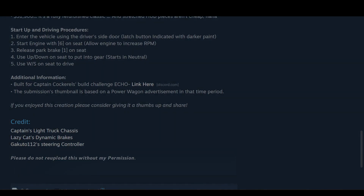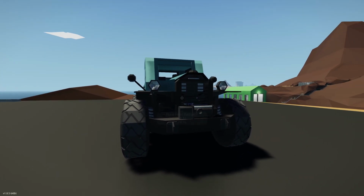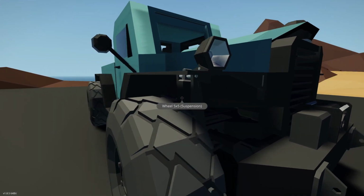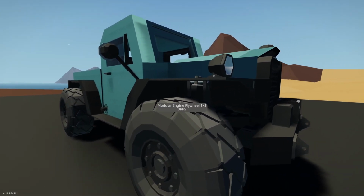So let's go ahead and take a look at the build. And here we are with the Power Wagon. So really nice look on this. You know, these Dodge Power Wagons are really iconic looking, look really cool. So interesting to see how you did this. Looks like this has got to be a stretched HUD.